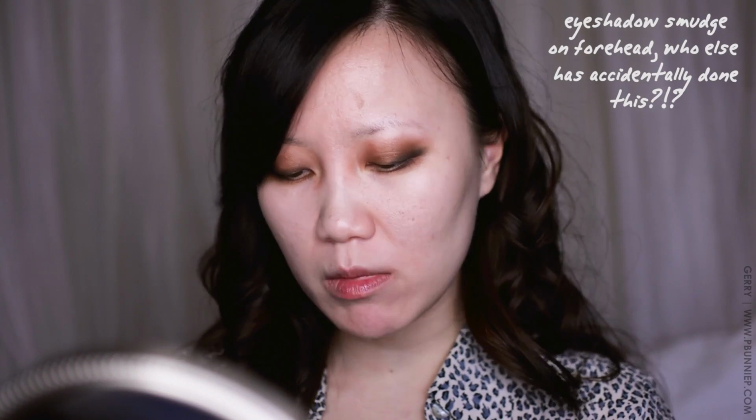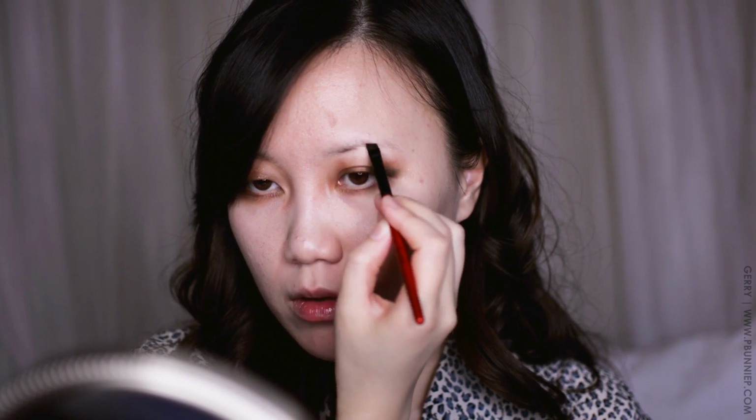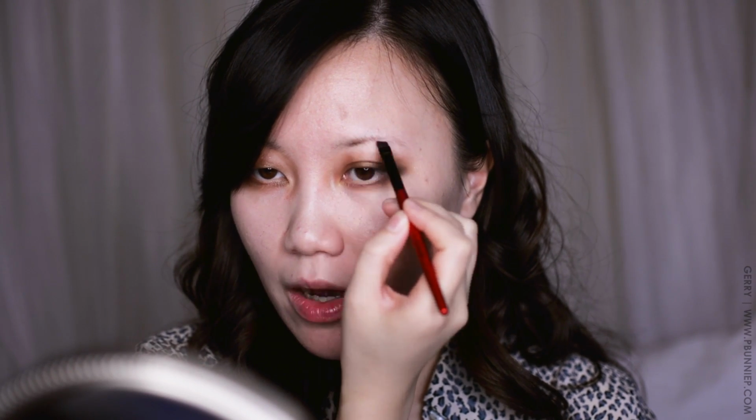I'm going in with the KATE eyebrow palette. This is Japanese from CANMAKE, and it is extremely popular, one of the best rated eyebrow products. Taking this on a dense angled brush and going to just fill in my brows. Now, I haven't been doing my brows with a brush in a while, so we'll see how this turns out.